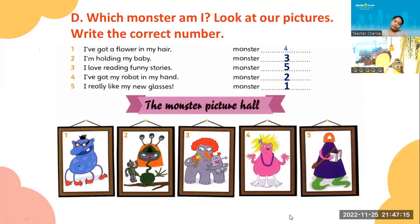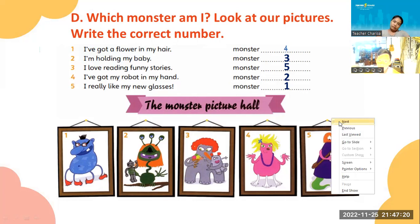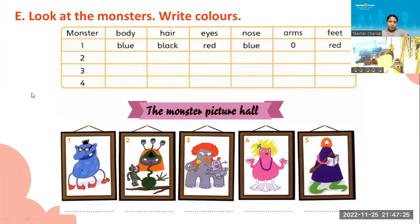Okay, so now let's move on. Okay, look at the monster, right? Colors. Body, we have blue. Hair, black. Eyes, red. Monster three, monster four. Body, number one, number two, number three, hair, black, number three and number two. What is that number two? Go. Number two. Green, orange, purple, black, green. Okay, you will answer number three.